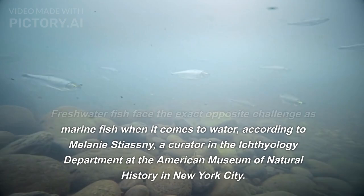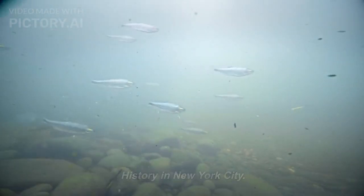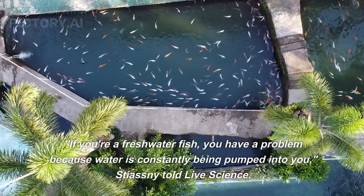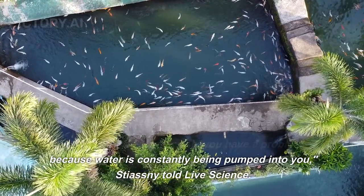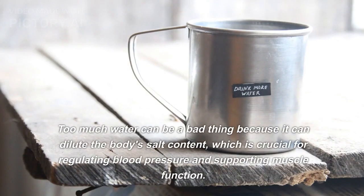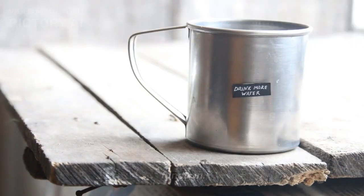Freshwater fish face the exact opposite challenge as marine fish when it comes to water, according to Melanie Stiassny, a curator in the ichthyology department at the American Museum of Natural History in New York City. "If you're a freshwater fish, you have a problem because water is constantly being pumped into you," Stiassny told Live Science. Too much water can be a bad thing because it can dilute the body's salt content, which is crucial for regulating blood pressure and supporting muscle function.